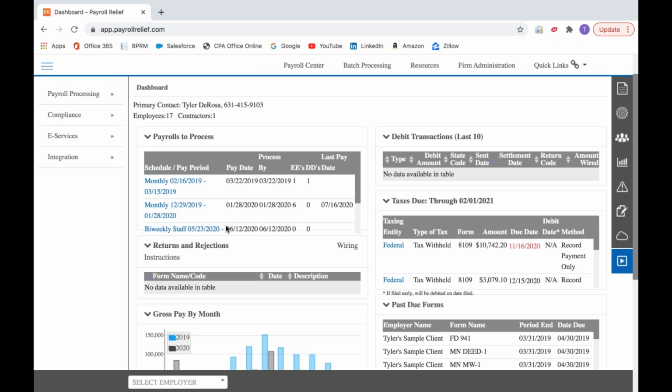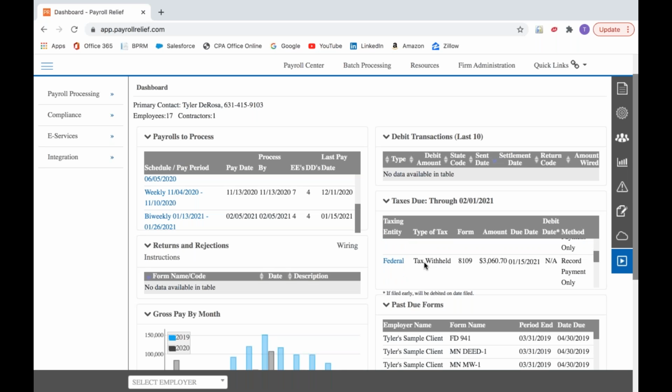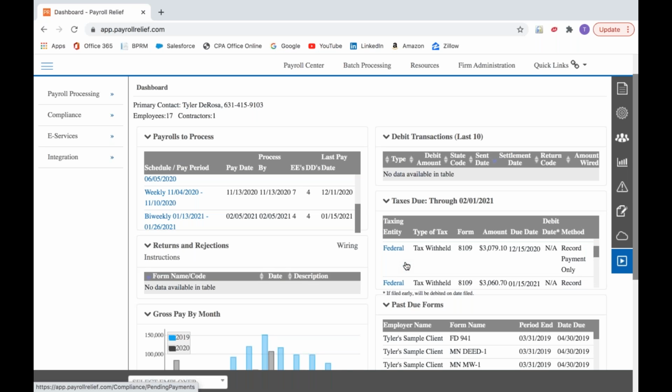And this will show you all your pay schedules that are needed to be processed. You do have maximum bandwidth for adding as many pay schedules, up to 5, of course. And then your taxes due chart, which is things that we're going to handle for you to take that compliance burden off your plate for both the IRS and the state governments.